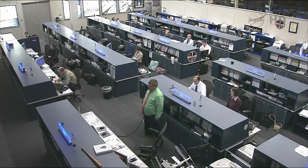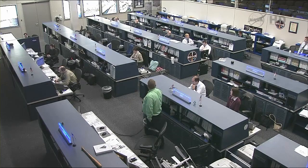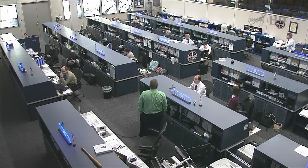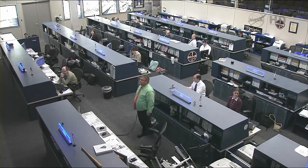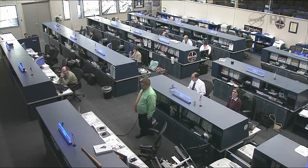We're just a minute away from the scheduled opening of the window, 8:26 a.m. Central Time, of the release of Dragon. Whenever that time approaches us, you'll hear CJ Sturko call up to the crew and let them know they're go to release, and then we should get confirmation shortly thereafter that there's been separation between the station's arm and the spacecraft itself. But again, a minute after this takes place, Dragon will conduct a departure burn, and then a second one will take place at 8:29.